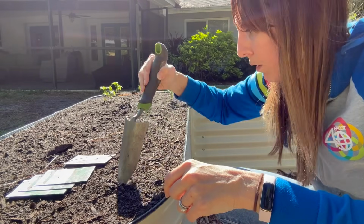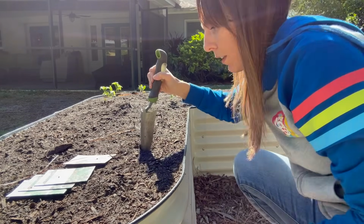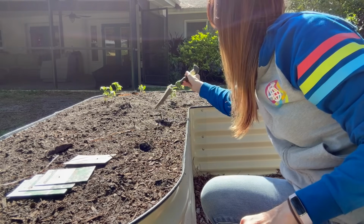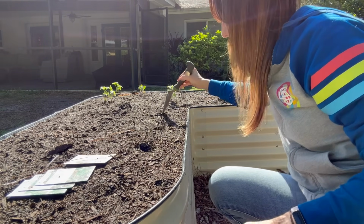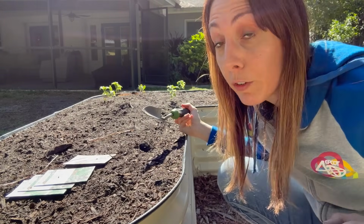So we got 1 spacing, 2 spacing, 3 spacing. Oh yeah, that looks pretty decent. Okay, so those are gonna be our 4 holes. They are way too deep.